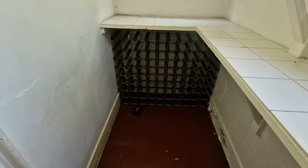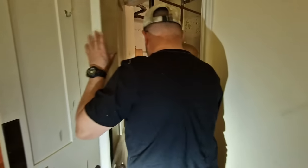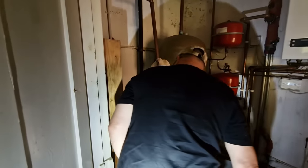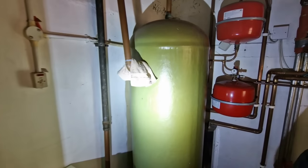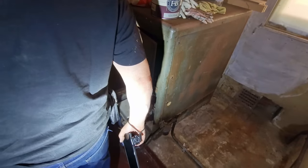Found a wine cellar. Not a very big one, is it? No. And the old hook, so it is old school still. Look, old boiler. The old immersion here. There's the old boiler. There's a new water heater. These are new, aren't they? Newish. You can't say it's new.